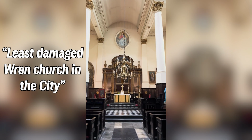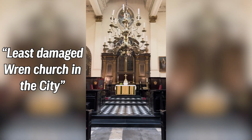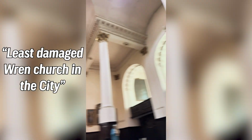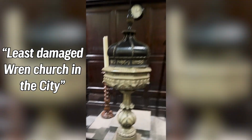Welcome to the least damaged of all Christopher Wren's City of London churches, St Martin, Ludgate. It's next to where the ancient Roman wall was, and it's virtually unchanged apart from maybe the stained glass, which Christopher Wren never used. It has a font in it. The font is very interesting.